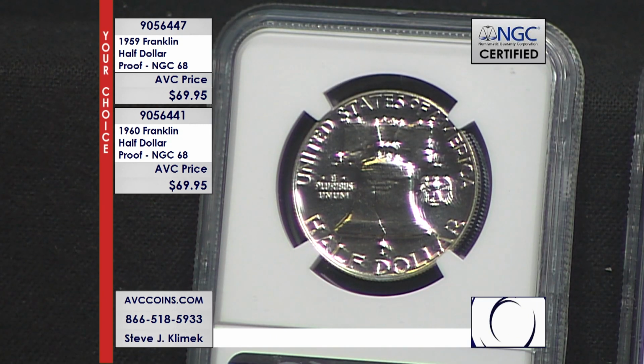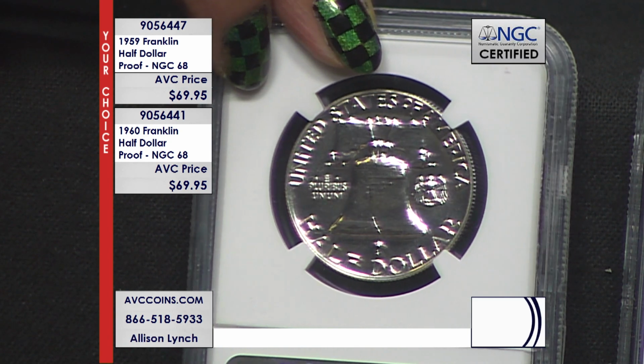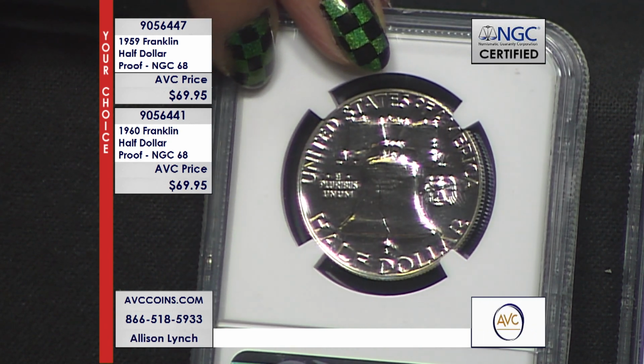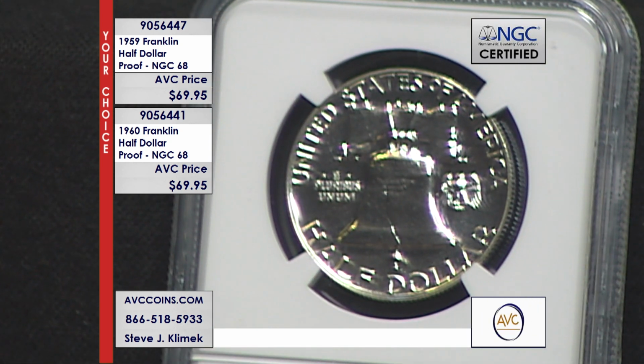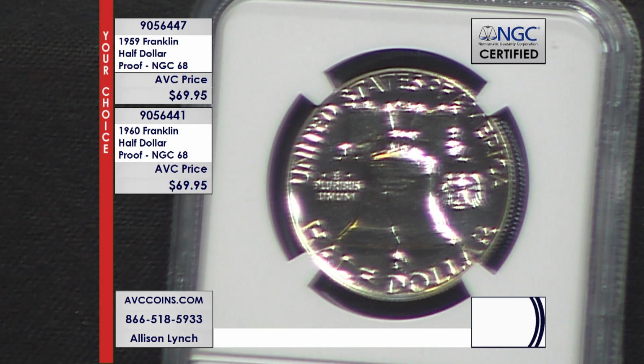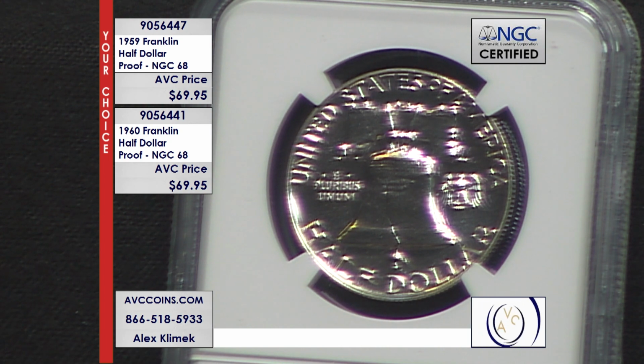And the 68s at this price, let's give you some numbers to back up why this is an incredible value and an incredible opportunity. In 67 or higher, let's just start with the grade below this. So if 68 is in the middle here, we're going lower. We always talk about the 1% club. You want to be in that 1% club, meaning 99% of the coins are not as nice. And that's grade 67 for Franklin proofs.